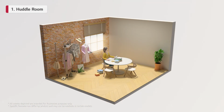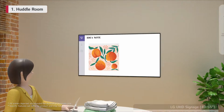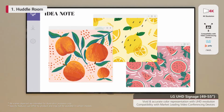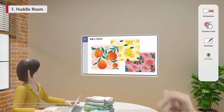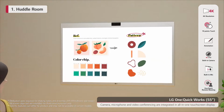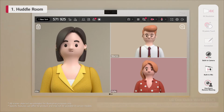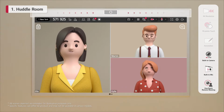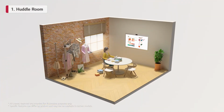Ella, a fashion designer, is thinking of a new concept for the upcoming season. Fruit is her top choice for the visual theme. She is searching for colorful, vivid patterns and checking whether they fit her seasonal color palette. Now with LG One Quick Works, she annotates directly on the screen. Then she rings up some friendly faces to bounce ideas off of, with its built-in 4K UHD camera and microphone. Looks like inspiration is struck at last.